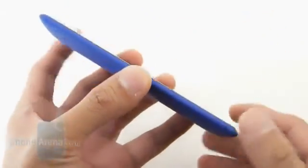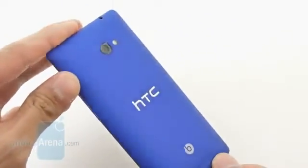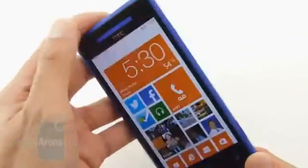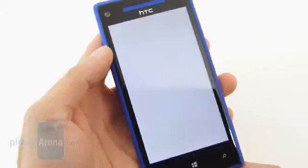We definitely love the design of the handset. It's by far the biggest and most attractive thing about it. It's so out of the box and uncharacteristic design that we've seen from HTC, but at the same time, it kind of makes it a very compelling looking thing.